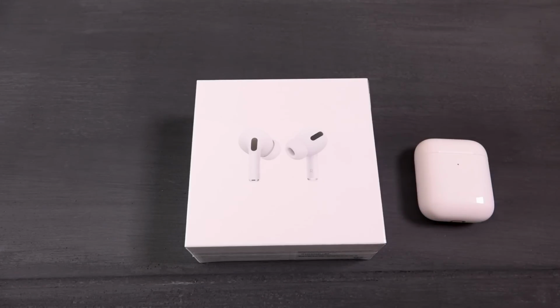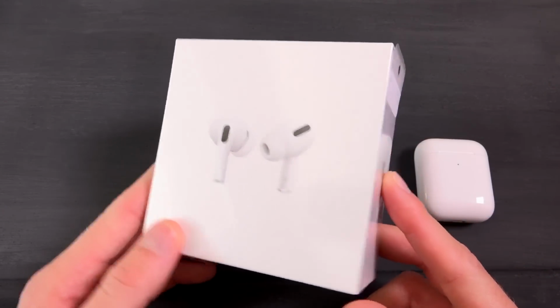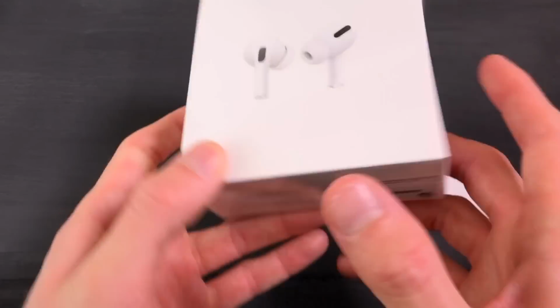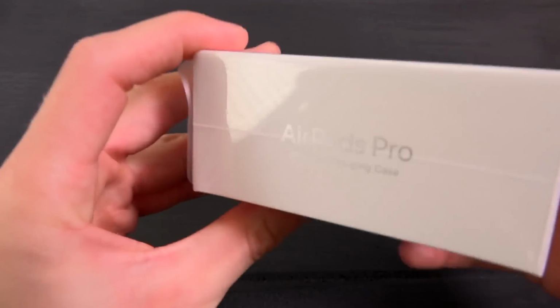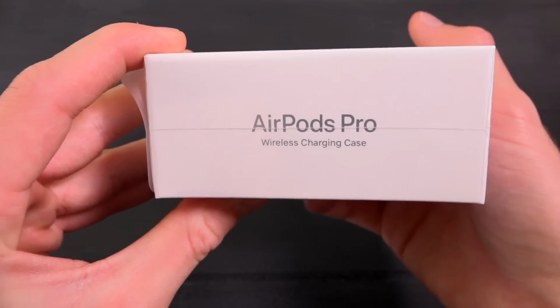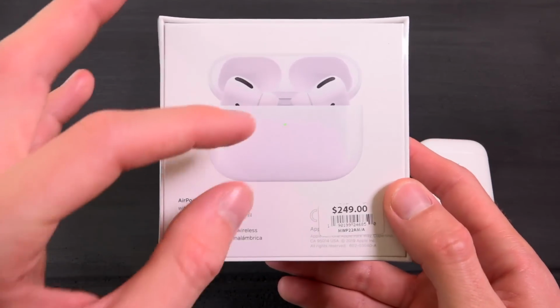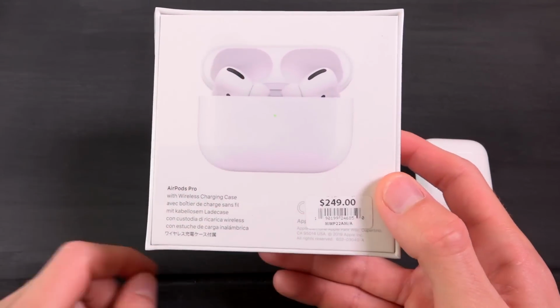So let's go ahead and start with the box first, because we need to get these things out of the box. On the front, we just have a picture of the AirPods Pro with that redesign that I mentioned. Now, either side has an Apple logo. The top simply says AirPods Pro wireless charging case, because obviously you're paying the Pro price. These things have wireless charging just like the $199 AirPods with wireless charging case do.